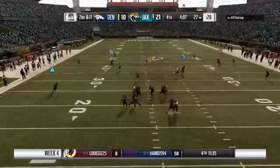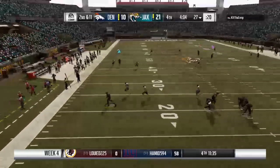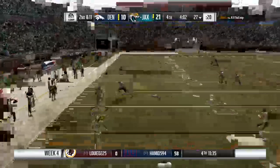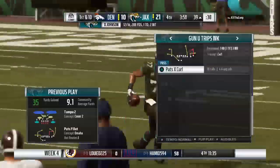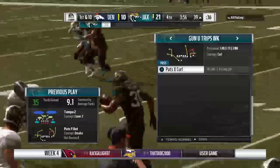Out of the gun, they'll look to throw. Dancing to his left. Now he's on the run. He's got a man complete. And able to rip off a big chunk of yardage before being dropped inside the 40.